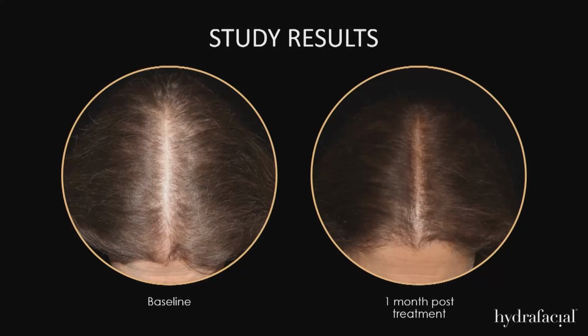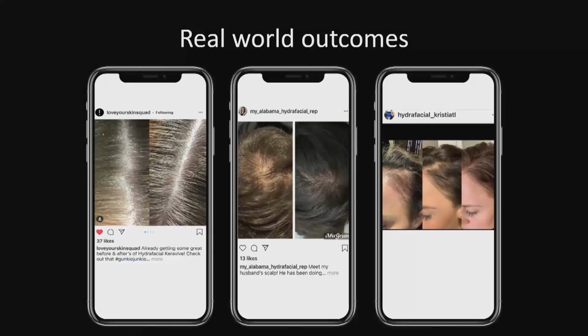64% of subjects felt hair loss decreased as a result of treatment. 56% reported improvement in the evenness of their hair, and subjects also experienced symptomatic relief in dryness, itchiness, and flakiness in 40%, 43%, and 50% respectively, following a single treatment.